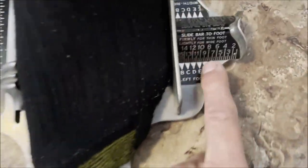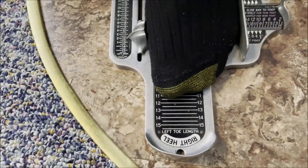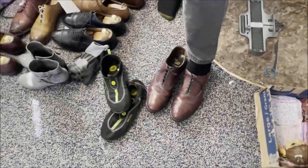Okay, so now I look over here and if I find 12, about D. Wow. But it says you're more like a size 12. Standard width as well. Really interesting. You want to try these anyway? Let's see what happens. Do you have 12 sitting around?